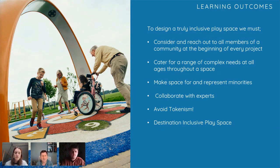And I think it's important that every playground has some intervention, some inclusive opportunities. But it's also really important to deliver in each area a truly inclusive destination space, because these are the kids that really need great spaces, and they don't have a lot of opportunity. So I think we need to make that happen.